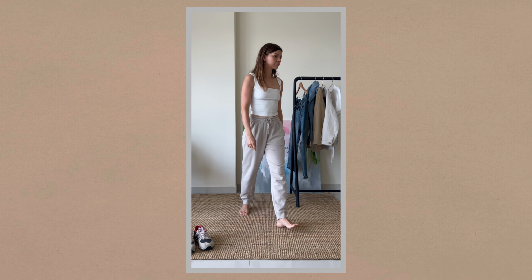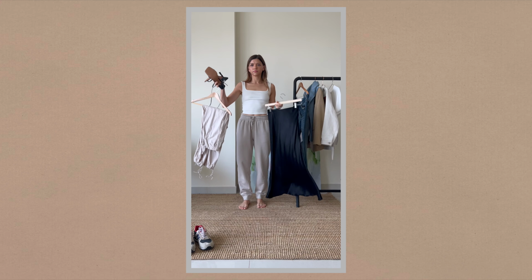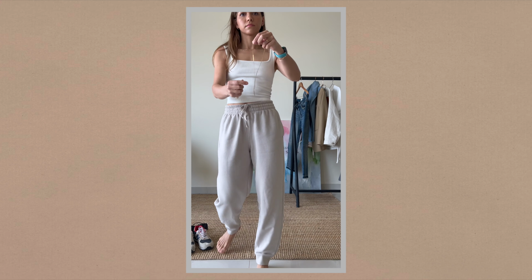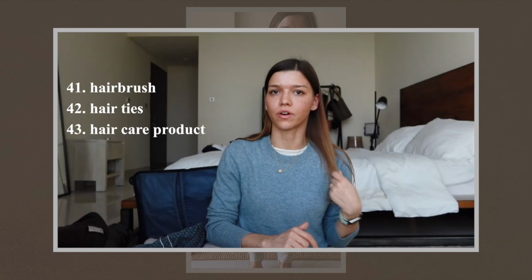My special event extra pieces. These are always optional. A pair of minimal heel sandals, black slip skirt, a pair of cool parachute pants, a black special evening top, and a jewelry piece. Then my makeup and skincare cube. If you're interested in what I'm packing exactly, check out my long-term travel checklist.